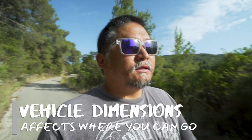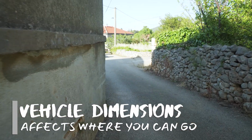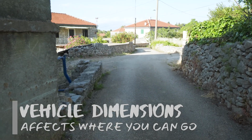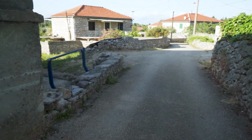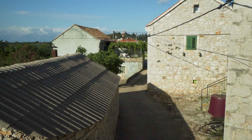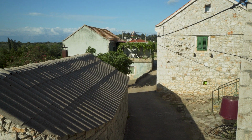One of them was that it's actually about 6 inches wider than our current vehicle, the Sprinter 4x4. Even though you don't think 6 inches is that significant, we're talking 3 inches on either side. Those 6 inches have actually been a deal breaker for a lot of the places that we've been to here in Europe. Even here in this village, we had to fit our van through this narrow gap between two stone buildings that we probably had only about 1.5 inches to spare on each side.